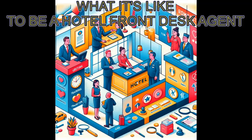In the end, being a front desk agent at a hotel is an exciting and dynamic job that offers opportunities for growth and advancement within the hospitality industry. With the right training and dedication, you can excel in this role and make a real difference in ensuring guests have a fantastic stay.